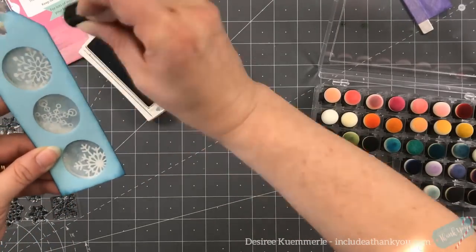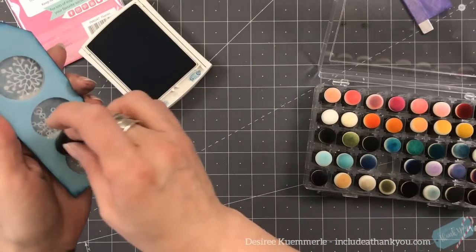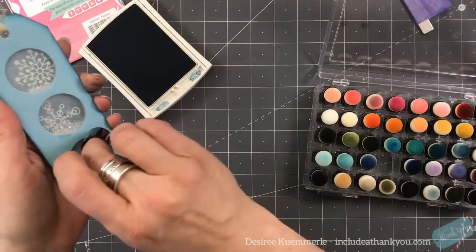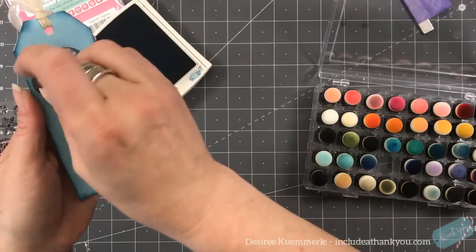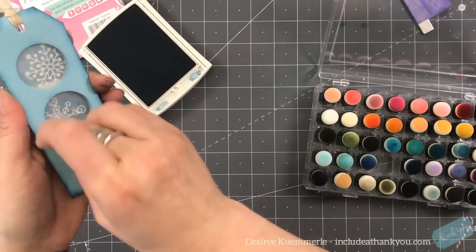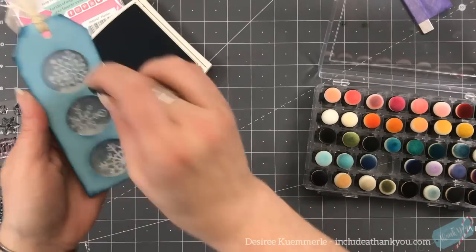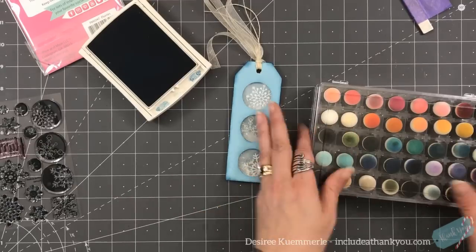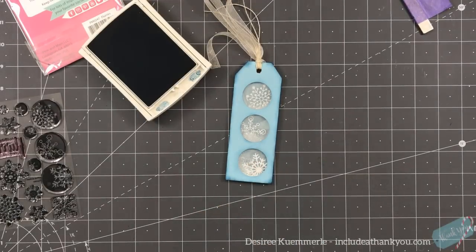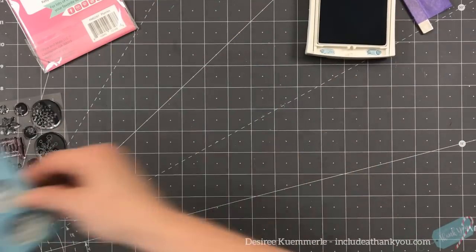And it just gives it some color. And I can go around the circles as well, again just to give them some definition. Again, it doesn't need, nor do I want it to be perfect. Again, we are not Hallmark people. But I am going to keep that out.